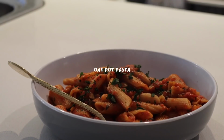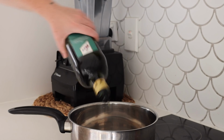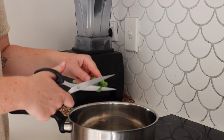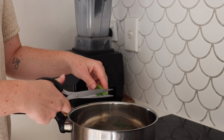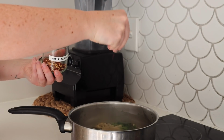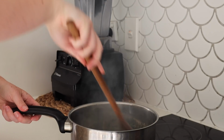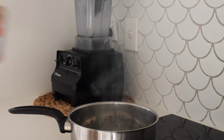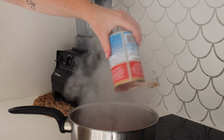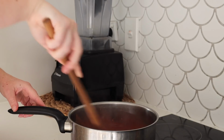Okay, next up we are making a super easy one pot pasta. To make this, I started with a large saucepan which I put some olive oil in, and then I also added in some spring onions as well as some garlic which I had finely chopped, and some chili flakes. Then I also added in some lightly dried basil, and I tossed this all together before adding in some crushed tinned tomatoes.